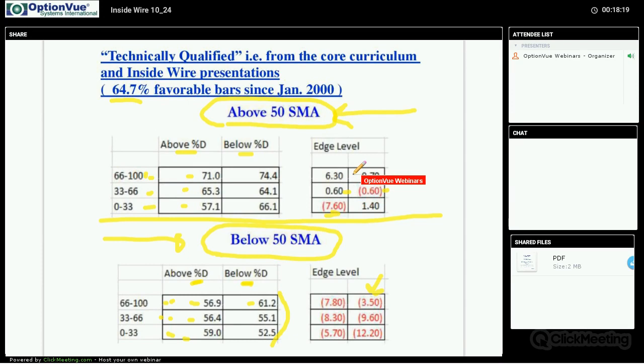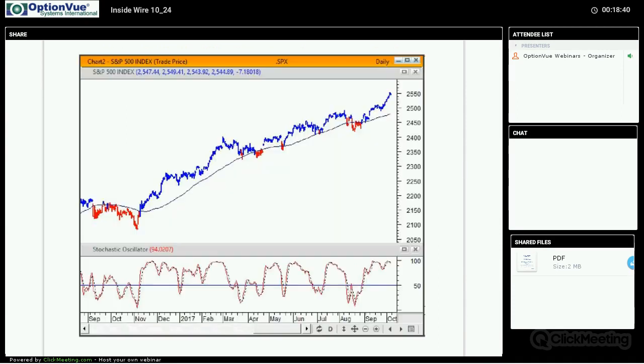And then, of course, when we're above 66, in both cases, whether it's trending above or below the %D, we have some good positive edges there. So we're going to go with anything above the 50-day simple moving average except for when the stochastic is trending upward but below 33. Okay, in that scenario, we will not participate. And I coded those parameters right here.